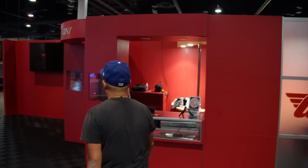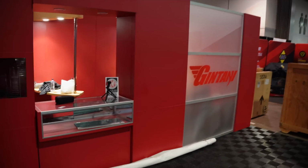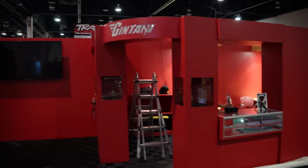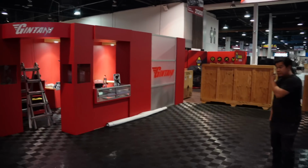Alright, day 1 Saturday complete. All we gotta do now is wait for the cars, but I believe we are officially done with our booth build. Not too shabby, huh?